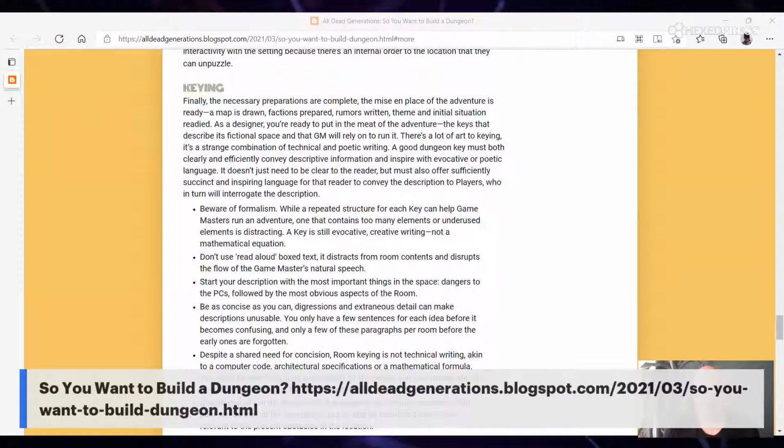Keying. Finally, the necessary preparations are complete. The mise en place of the adventure is ready. A map is drawn, factions prepared, rumors written, theme and initial situation ready. As a designer, you are ready to put together the meat of the adventure, the keys that describe its fictional space and that the GM will rely on to run it.